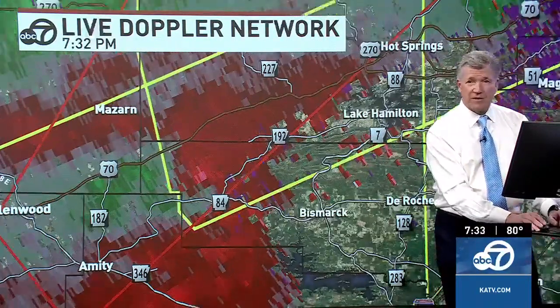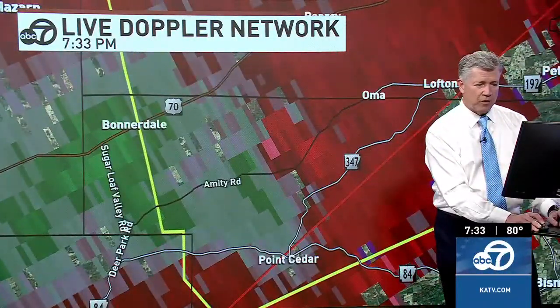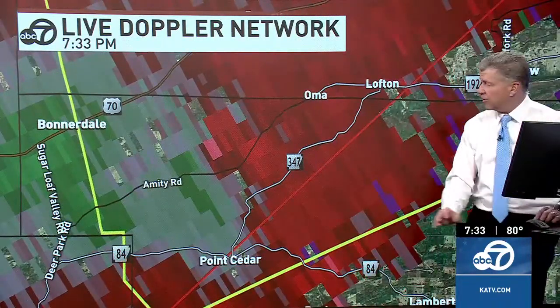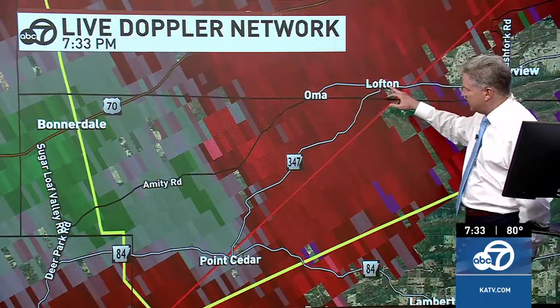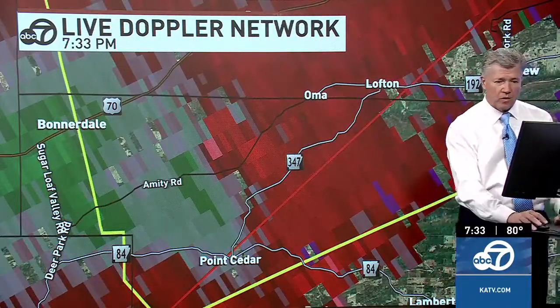But the reflectivity product still has some wind there along Amity Road, small community of Oma, Lofton, Highway 347, right in there, and you are in a tornado warned area.